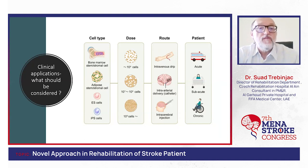For example, one of them: which type of cells from which origin is the most efficient? We have bone marrow, we have adipose, we have embryonic, we have induced pluripotent. Which one actually is the best for stroke rehabilitation? Another question is about the dose of the cells. How many million cells is enough? What is the minimum number of cells that can work and be efficient? These questions are again without answer at the moment, and there is no unique attitude in the science. There is basically no consensus about it.